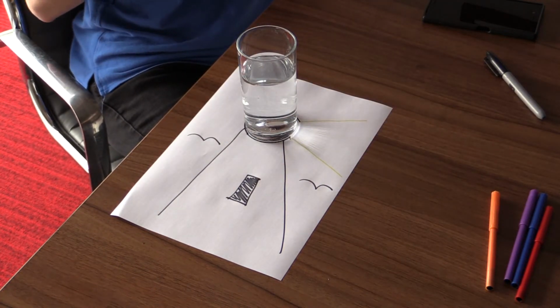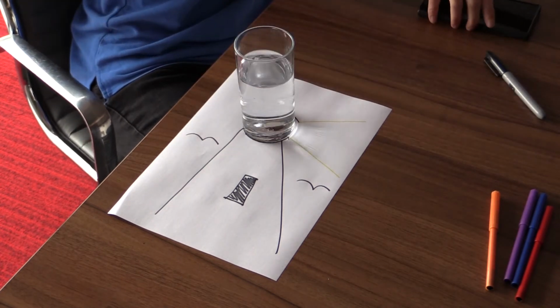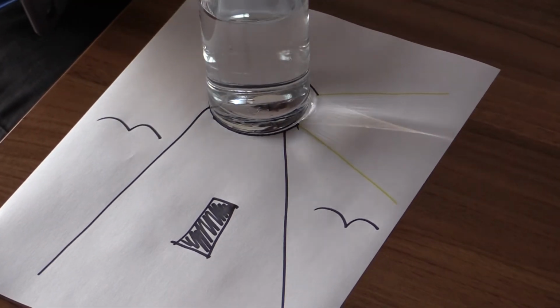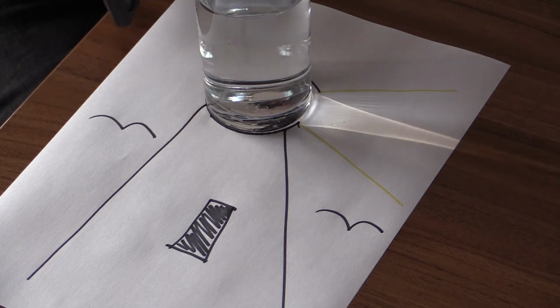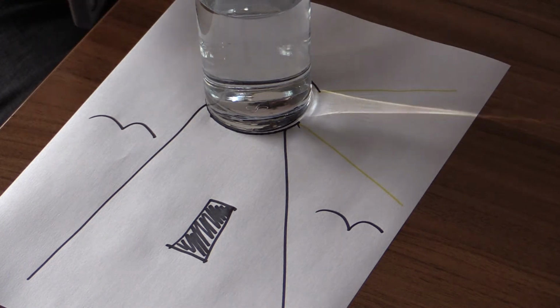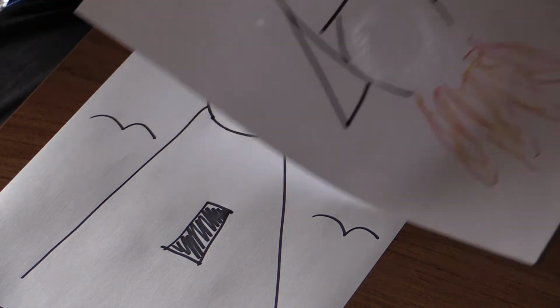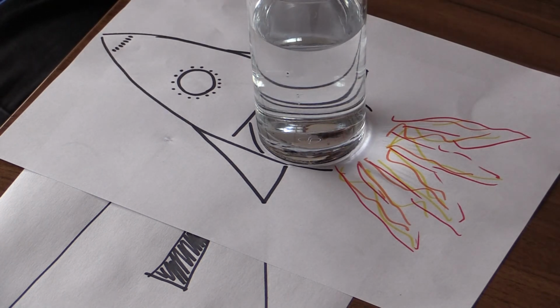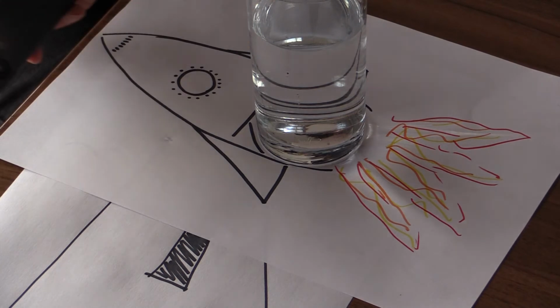Now I've made my lighthouse picture, I can change it by wiggling the glass or changing what the light looks like. You can draw so many different pictures and then play with them by changing the light in the room or even using different water glasses.